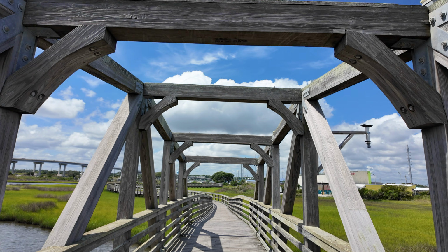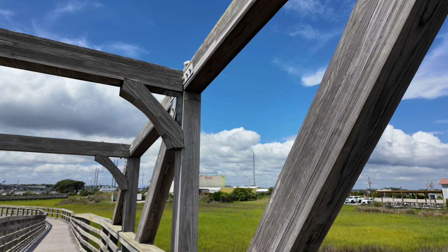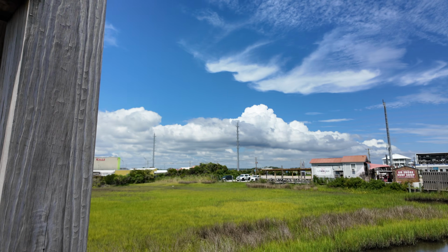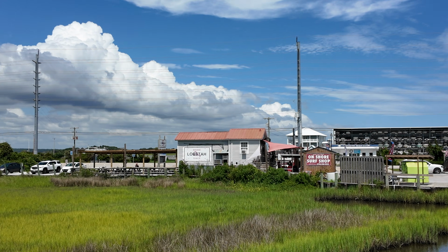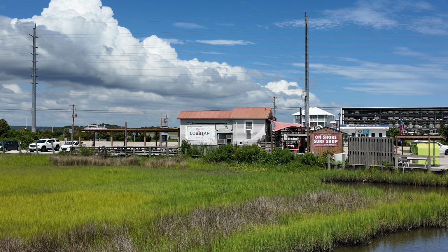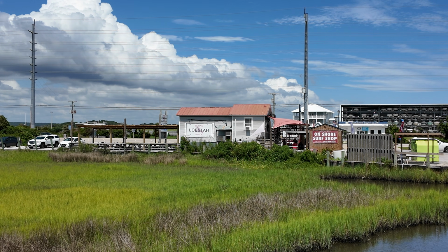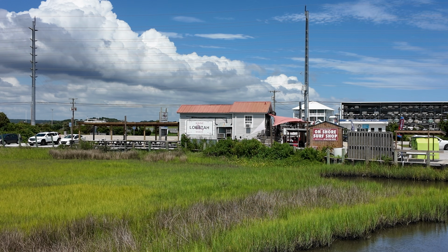I love this little bridge. I just think it is so cool, so neat. But right over here, that's where we're going to go try some food. That little shack right there. Maine Labstah, not lobster. They got an A-H on the end of that word. Labstah Shack. That's where we're headed.